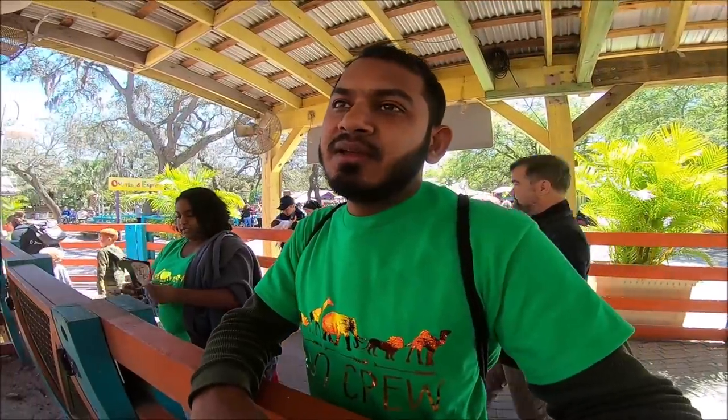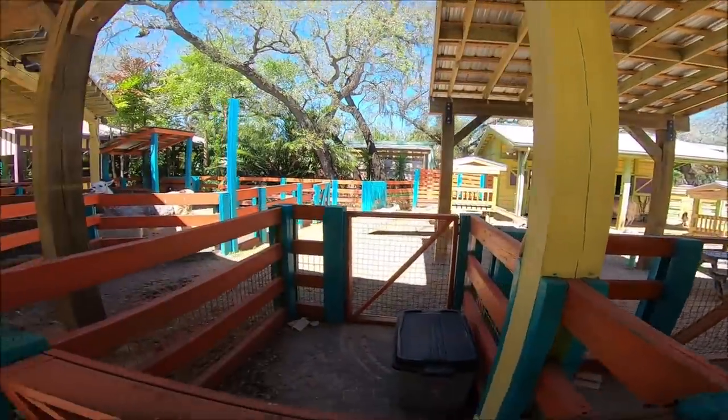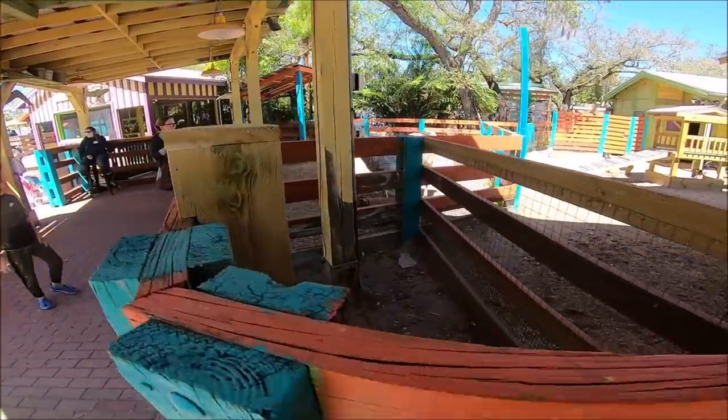So we're in the llama and the goat area. Where's Donald? In the llama zone here.